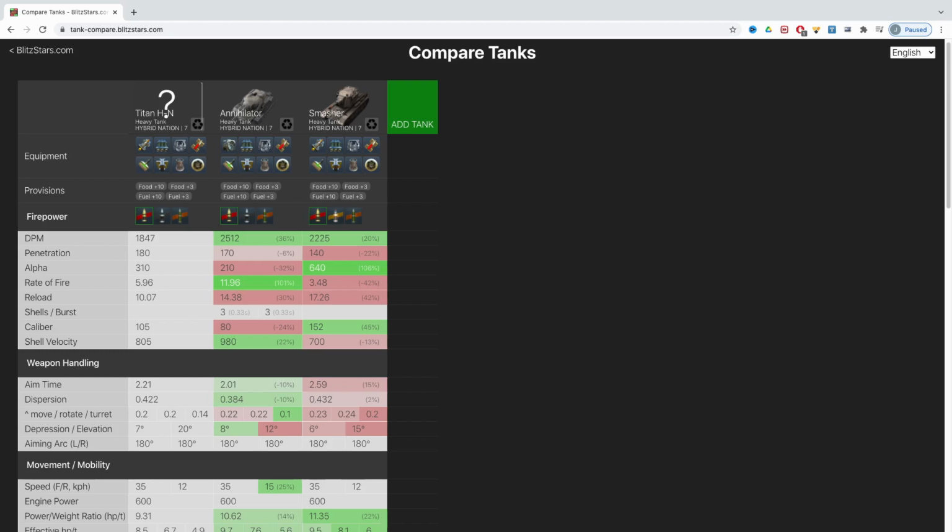Now, I've turned everything off provision and equipment-wise. We're dealing with the raw data here, and mostly I'm going to be comparing with AP, but I will briefly discuss some of the other shells because the Smasher is more known for its HE anyway. So, damage per minute-wise, the Titan HN doesn't even have 2,000 damage per minute, which for a heavy tank may not be huge, but compared to the other two really broken tanks, it definitely doesn't look real great. You can see the Annihilator has over 2,500 damage per minute, which is just absolutely insane.